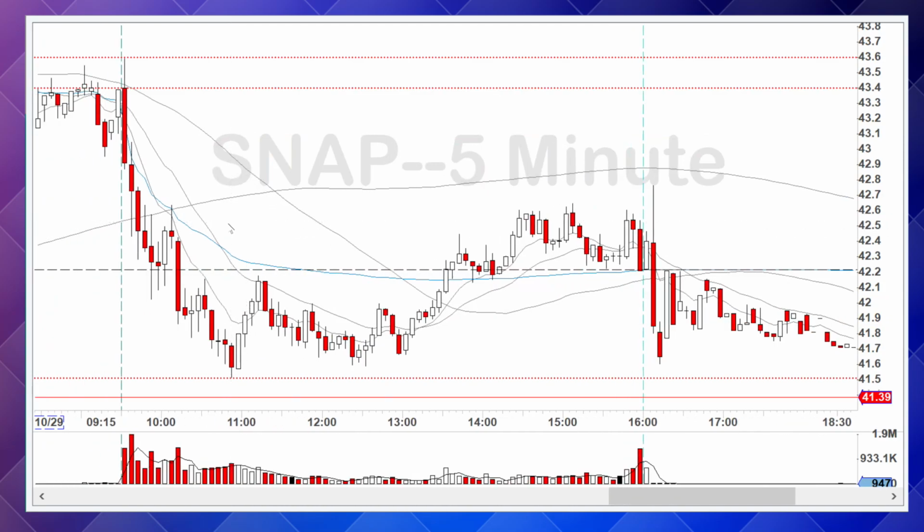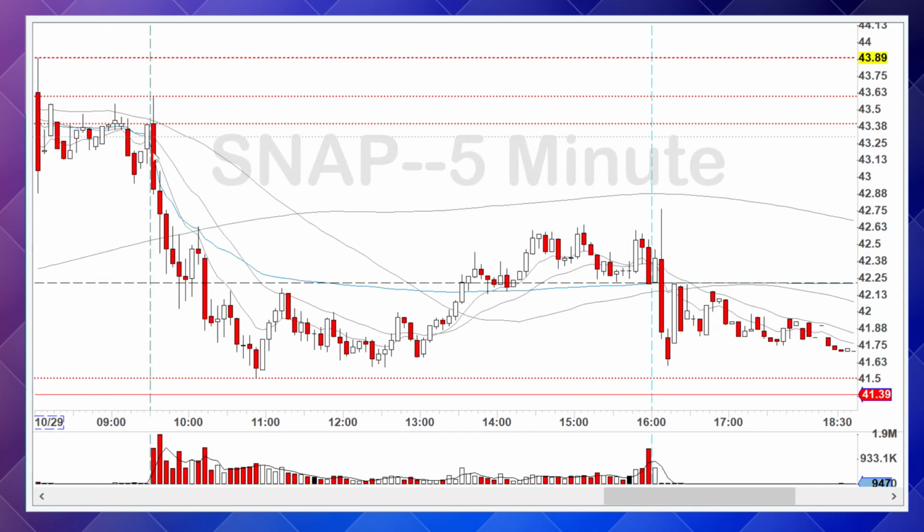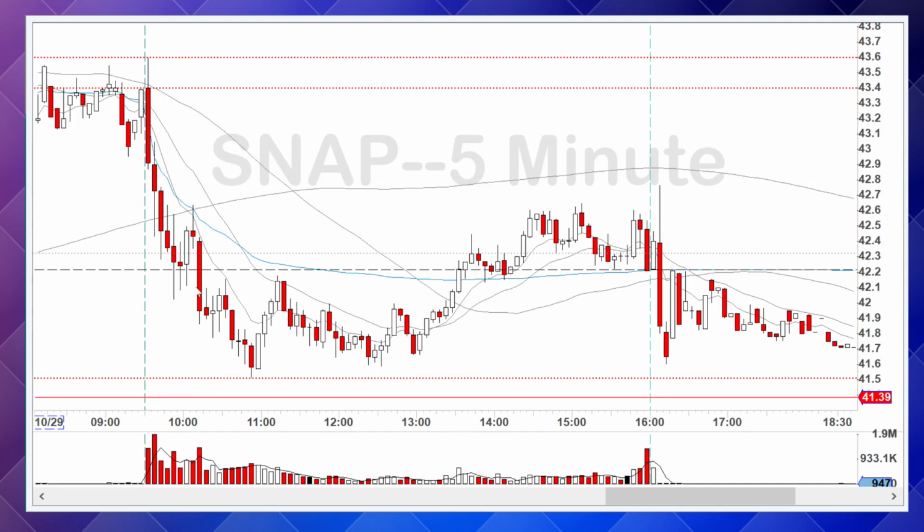Snap was a good one towards the bottom. Didn't have great pre-market action, but it did lose it here. Nice pullback for a 5-minute open range breakdown and a beautiful continuation. Test of the VWAP one more time and right back down to the low of the day. Later in the day, it did find a base around 41.670 or so, right in this area, and you did get a nice little bounce back to VWAP. So it's a great reversal there after holding for an hour or two.